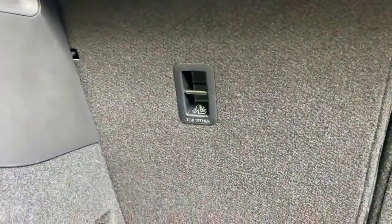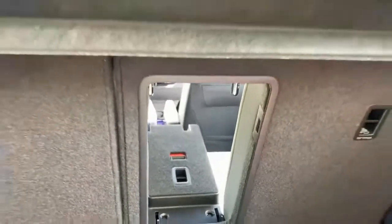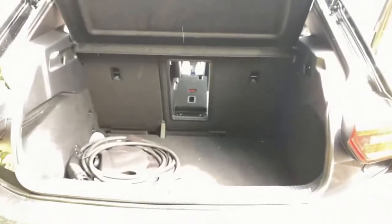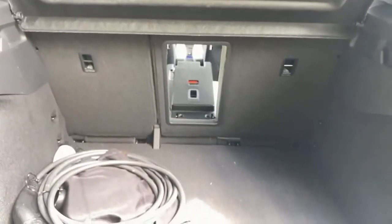You can see you've got your tether for your ISOFIX there and there, and you've got a third one in the middle there as well. If we pull back, you'll see that boot with slightly better lighting there. You know, the outside will be pretty bright. The sun is shining here in North London.